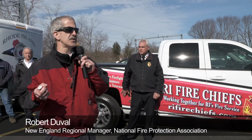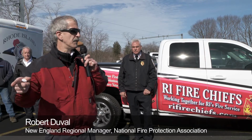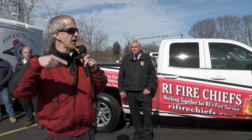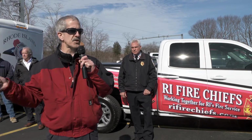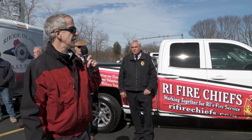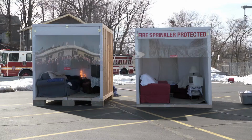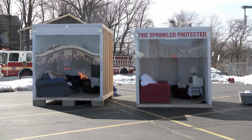The one thing to pay attention to is the amount of time the unsprinkled pod, the rapid rate at which the fire grows, and then when we do the sprinklered room, the speed at which the sprinkler head goes off and suppresses the fire. The smoke alarm goes off in a matter of seconds. It is a small room, granted, but again, smoke alarms are your first line of defense to inform you that something's wrong and to get out of the house. Once the smoke alarm is gone off, it's done its job.